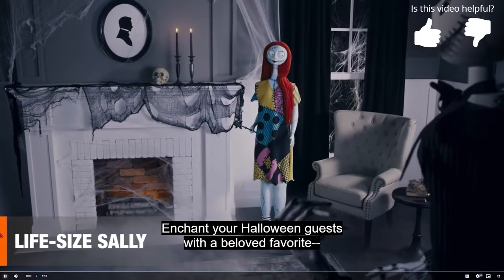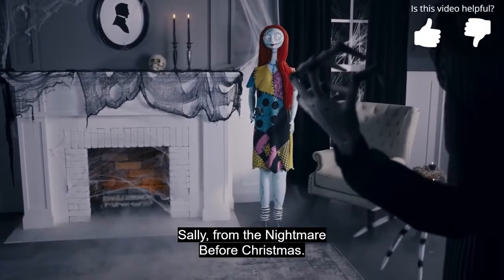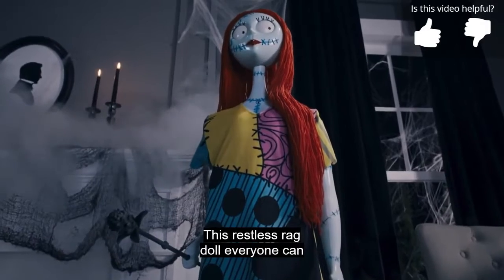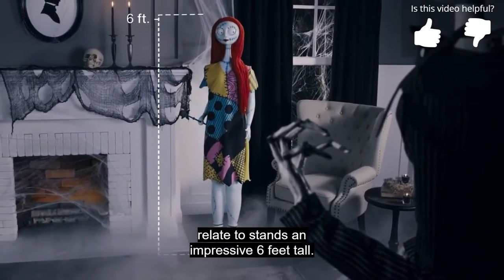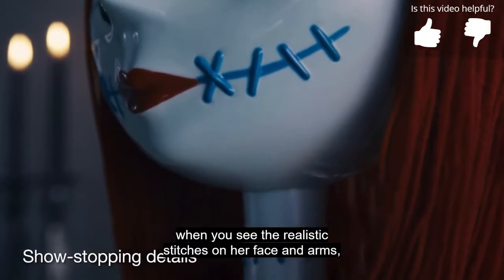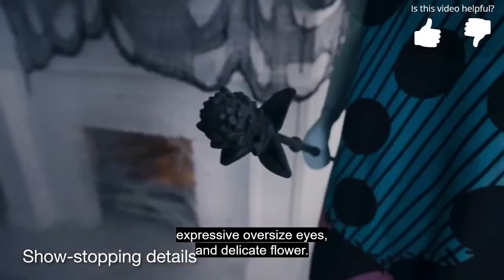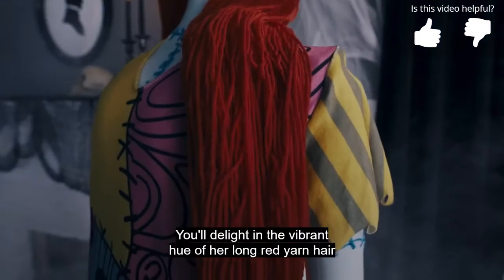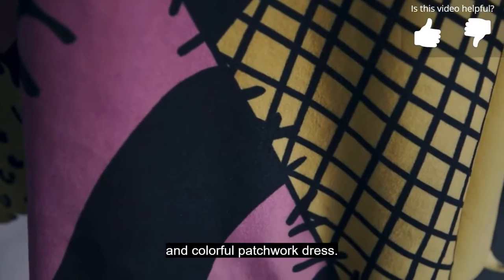Enchant your Halloween guests with a beloved favorite, Sally from The Nightmare Before Christmas. This restless ragdoll everyone can relate to stands an impressive 6 feet tall. It's like the nightmare has come to life when you see the realistic stitches on her face and arms, expressive oversized eyes, and delicate flower. You'll delight in the vibrant hue of her long red yarn hair and colorful patchwork dress.